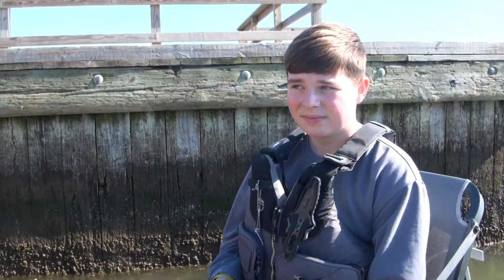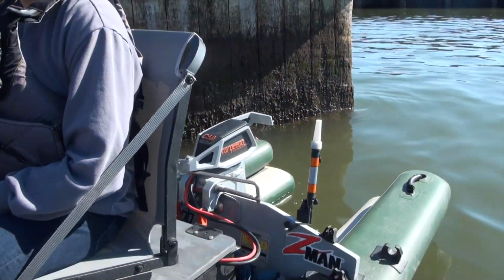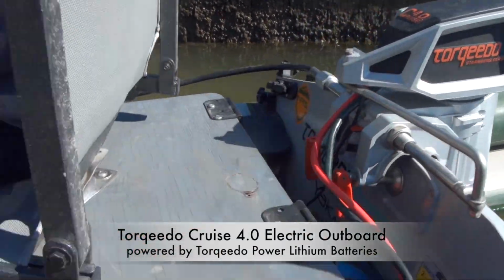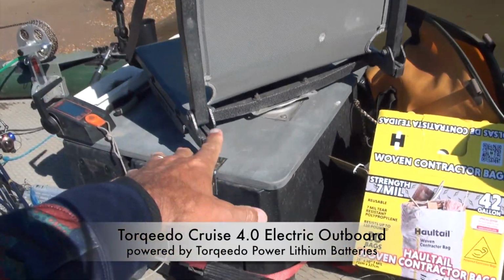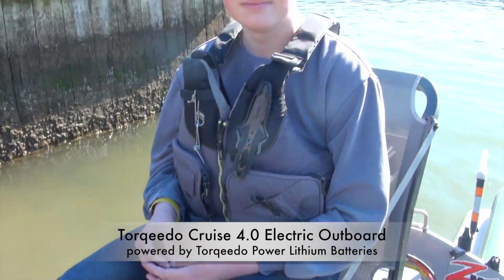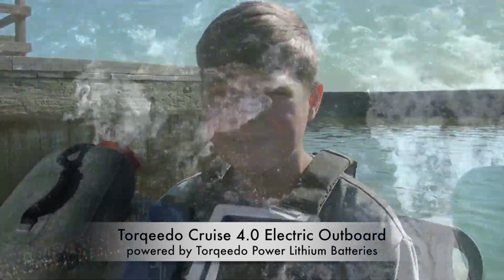So we're gonna go find some areas up near the Key Bridge. You ready? Uh-huh. We're gonna get out there pretty quick using the Torpedo cruise motor. And we got a couple batteries up front, Torpedo power 26 104s in there. Plenty of range. Let's go get it.